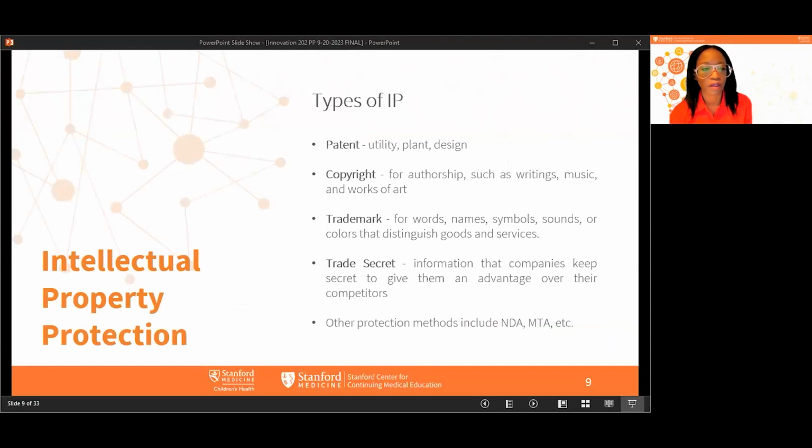So types of IP is pretty interesting, and I have some more information on patents a little bit later. But it is important for specific inventions, especially drug therapies, devices, AI as well, and other innovations, that you protect it with a patent, and there are various types of patents to file, also for authorship, copyrights, sometimes also for code, and then trademark, trade secrets, and then some other ways that you protect IP that some of us may not think about are with non-disclosure agreements and also material transfer agreements.